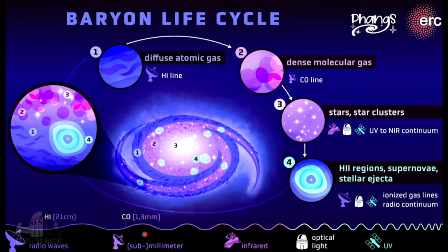ALMA is this sub-millimeter one, and it's actually telling us something about the star formation and how it works. The radio waves can track sort of the diffuse gas. It can look at the gas across the whole galaxy. The infrared can pierce through the dust and can see the stellar nurseries down in there and look at the individual stars forming. The ultraviolet with ultraviolet observatories tells us some of the most massive stars and the high energy. And then lastly, H2 regions, stellar ejecta, supernovae. So really to understand how galaxies form, how they evolve, and how they change, we need the power of all these different telescopes. And it's a complicated business to really try and understand how all this works together. But we're starting to get an idea of it. We really are. The pieces are coming together far better than they used to.